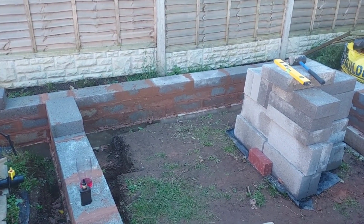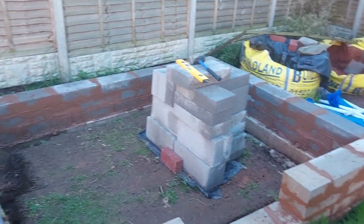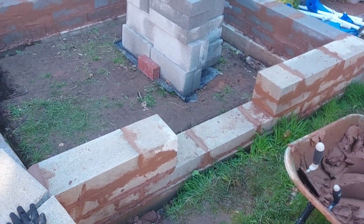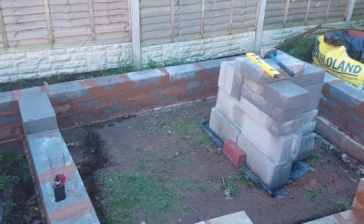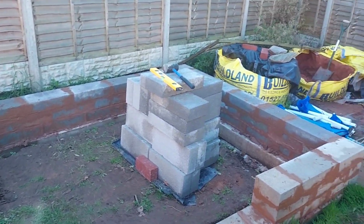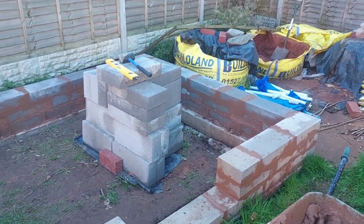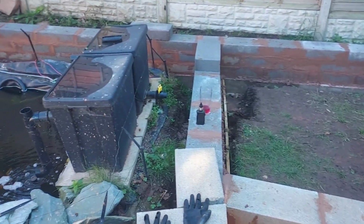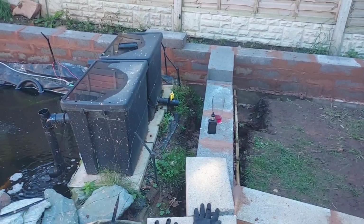Right, so that's the block work done for the filter house. 3 courses. Here's my door. Not the neatest of mortar, I know that, but not bad for a first timer, I don't think. So that's that done. So moving on to the rest of the pond now. Want to get this 4th course done.